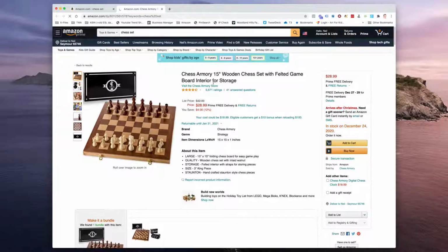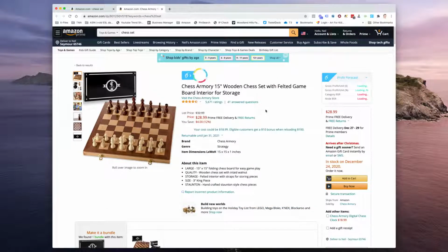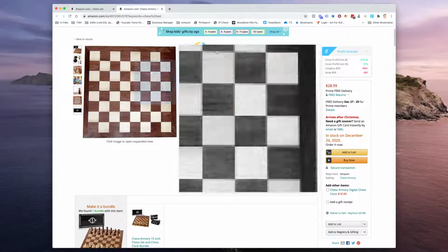But now let's view the listing and pull up the data for the listing. I want to look at the listing quality score, and I really want to go deeper into the product forecast for this particular product. It is going to be highly competitive in the niche, going head-to-head with a wooden chess set, specifically a felted interior board game. They've done a decent job. They've got a 6.7 score.